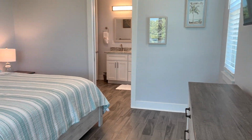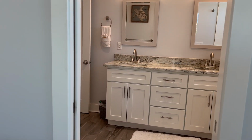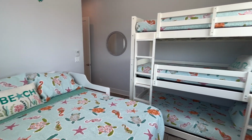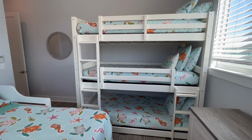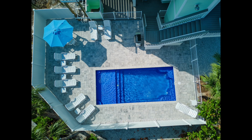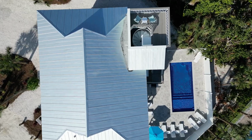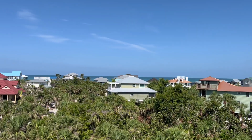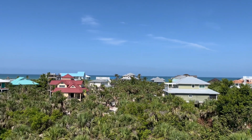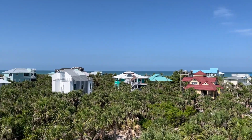The spacious bedrooms offer king beds, with 2 of them featuring ensuite bathrooms and 1 with a triple bunk, ideal for kids to have their own space. The outdoor amenities are equally impressive, with a private heated pool, a screened porch, and a rooftop crow's nest offering stunning 360-degree views of the ocean. The sunset view from these locations is simply breathtaking.